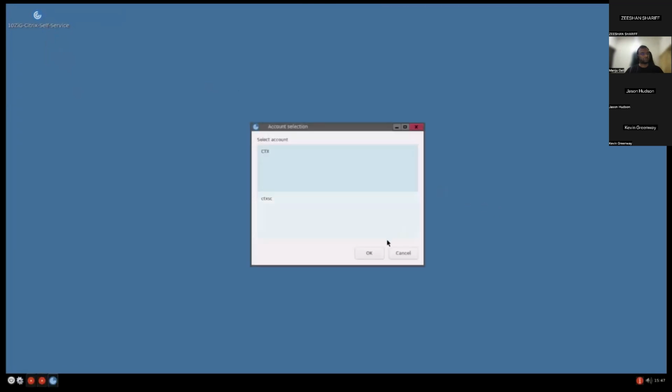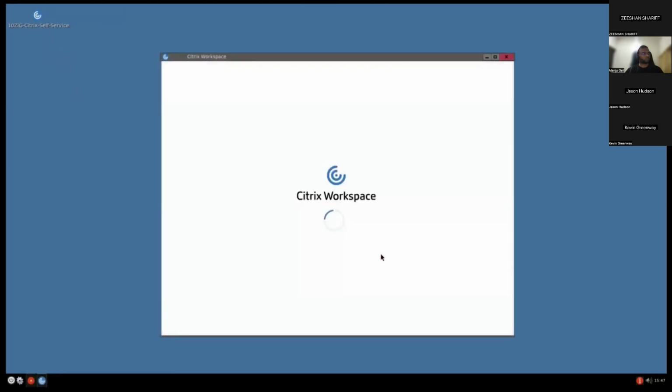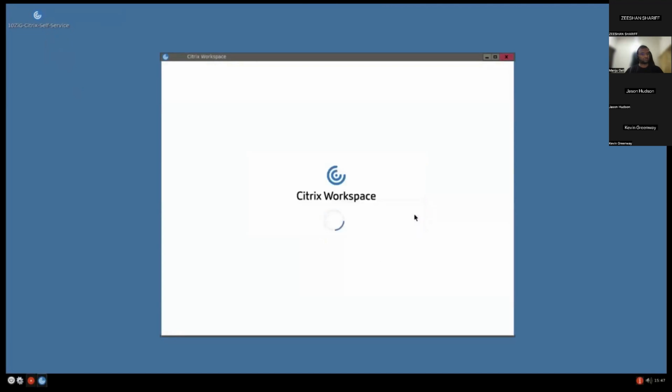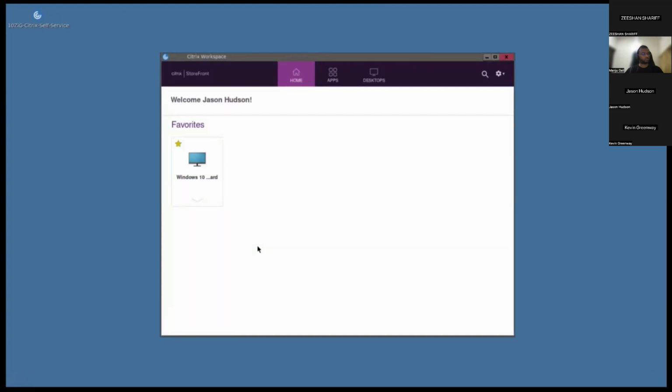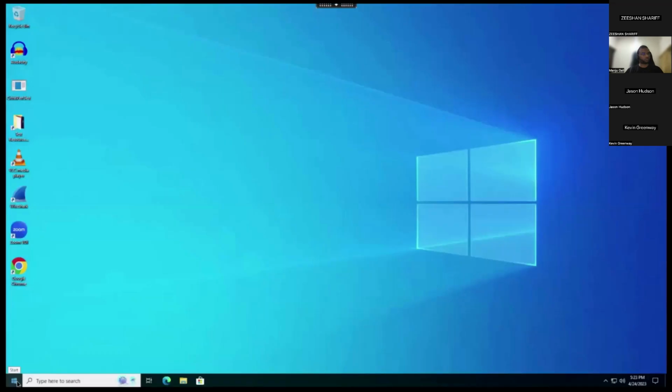First, I need to select my account type and click OK. The next screen is where you key in your user credentials and domain name. Remember, we already did this when we set up the connection a few moments ago, so we can either overtype them here or just click Log On. Once our Citrix workspace environment is loaded, I just need to click my favorite Windows 10 desktop, and a few moments later, I'm successfully logged in.